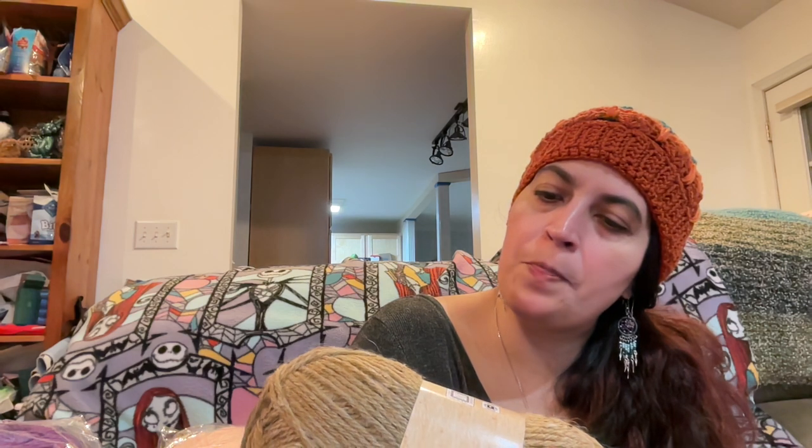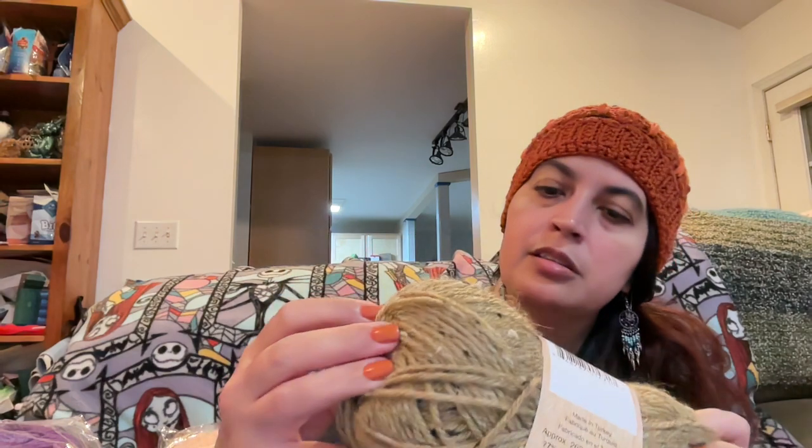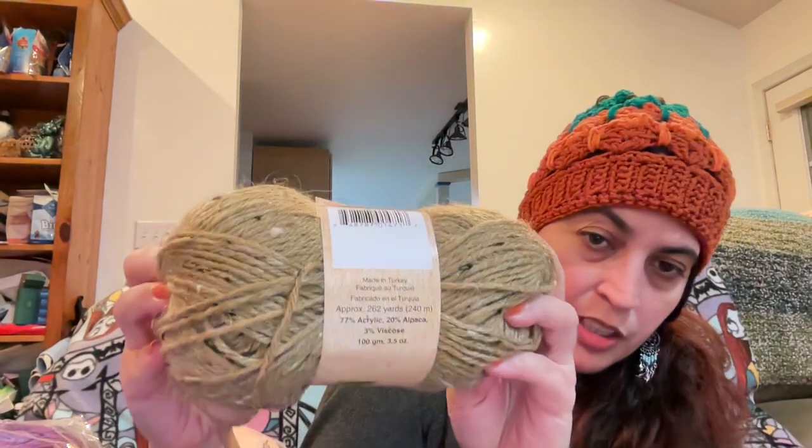It's like a medium tan color with a tweed, with flecks of white and black in there. This is approximately 262 yards, 240 meters, 77% acrylic, 20% alpaca, 3% viscose. 100 grams or 3.5 ounces. Yeah, again, the color was Sand Dune, and it's a 4-weight yarn, worsted, and it recommends a US 8 knitting needle of 5.0 millimeters, so maybe 5.5. For the crochet hook, I would kind of agree. Looks like a nice size 4. So this was all those specifications that I just read to you.